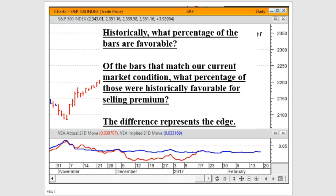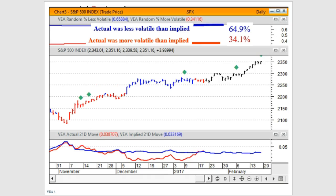First, we look at historically what percentage of all the bars going back were favorable. Then we look at only those bars that match our current market condition and examine what percentage of those were historically favorable. And there might be a difference, and that would represent an edge. So if we go back and examine all the bars, about 4,300 bars since Jan of 2000, of all those, 64.9% turned out having been favorable.